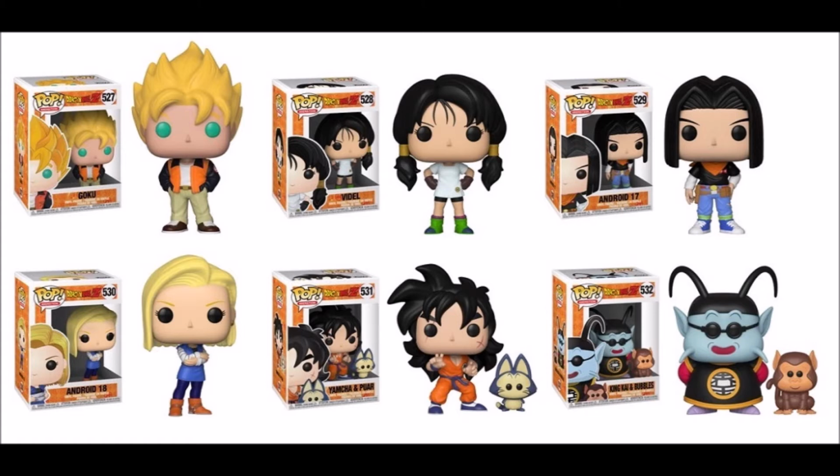You can also get Yamcha and Puar, Frieza, Goku in his outfit from the Cell Game saga, and King Kai and Bubbles. I think it would have been cool if they would have made a triple pack with him, Bubbles, and Gregory, but whatever. All I know is that there's also another wave coming. We'll actually talk about that a little bit later, and it makes me even more excited for what's coming down the pike in the world of Dragon Ball.